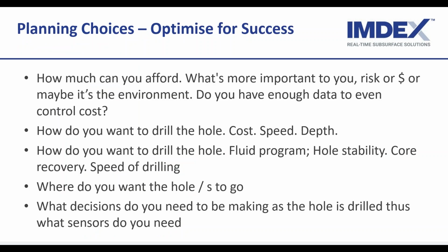Let's talk a little about the sorts of choices that you can make right up at the highest level at the planning stage. A really big one is, brutally, how much can you afford? What's the budget that you've been given for this drilling program? How many meters can you drill as a result? But it's not actually the only consideration, and it may not in the end be what's most important to you. Maybe risk of hole completion is actually more important to you than cost. Maybe you know that you have to hit the target no matter what, and you're willing to spend more money in order to achieve that.